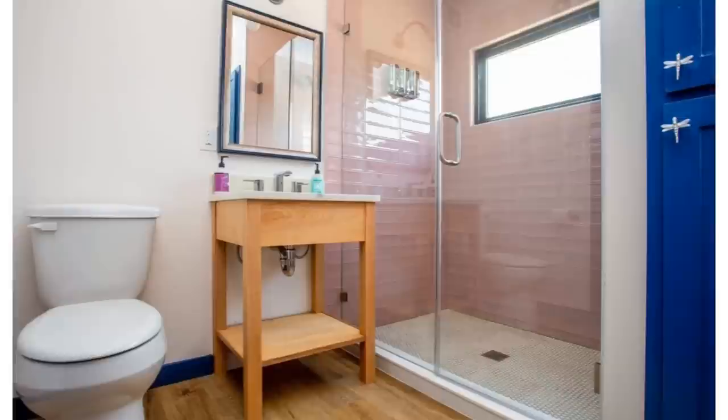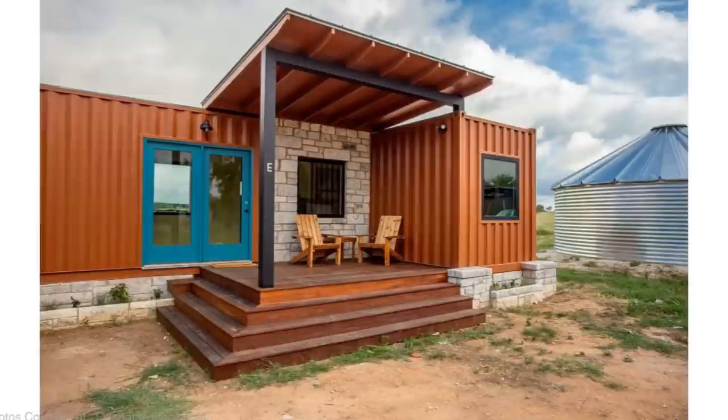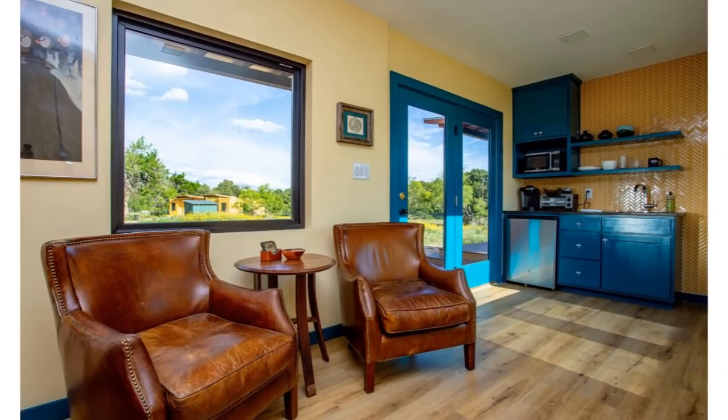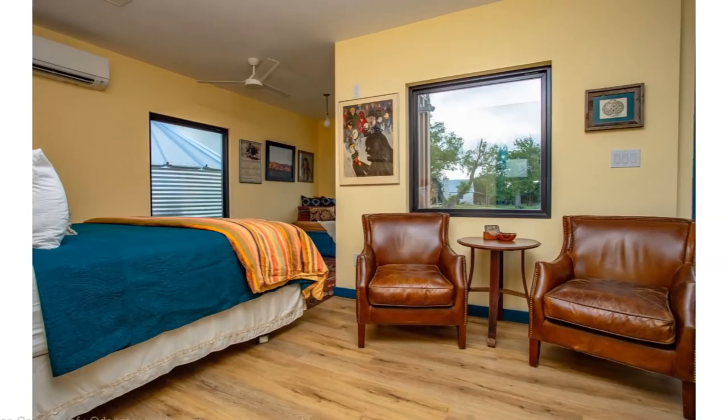Ristra Suite welcomes you to the Spanish Southwest, where Santa Fe bathes you in rich, warm tones, evoking dried strings of New Mexico chilies. Ristra Room features a kitchenette equipped with all the necessary appliances, enough cabinets which are painted in a shade of blue, and a well-finished backsplash. The lounge area is fitted with leather seats and a unique coffee table.